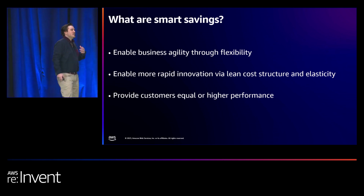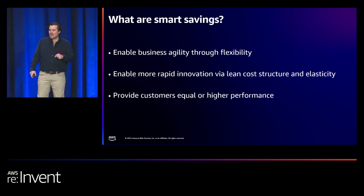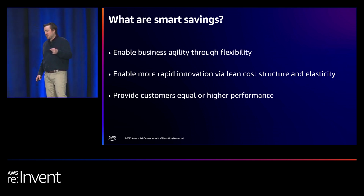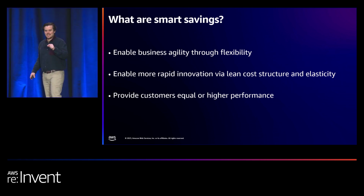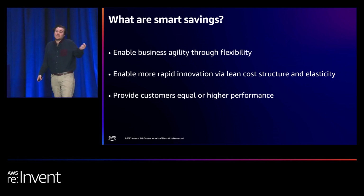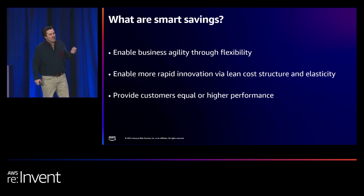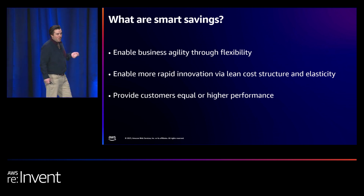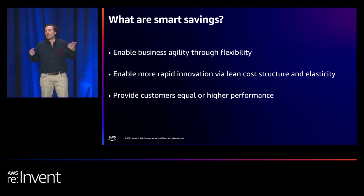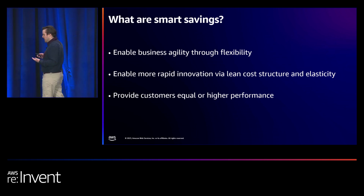And of course, providing customers with equal or better performance while you're optimizing. And I did ask a few people at the beginning. Sadly, only one person said Graviton was one of the things that they were most excited about in the keynote announcement. But that's a great example, right? We saw customers able to migrate to Graviton, improve their price performance by up to 40%, and actually get lower latency, better customer experiences out of their platform, right? So that's what I mean by smart savings.